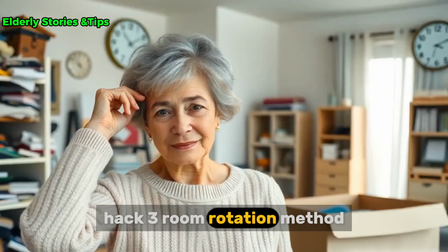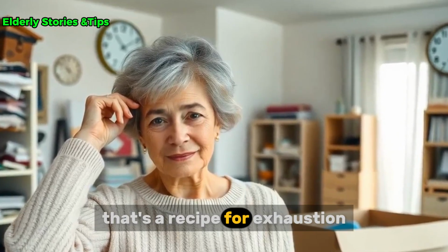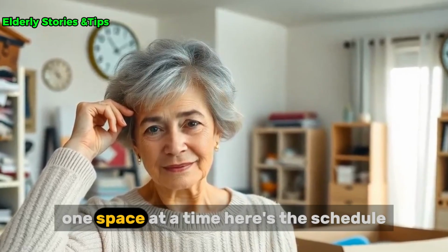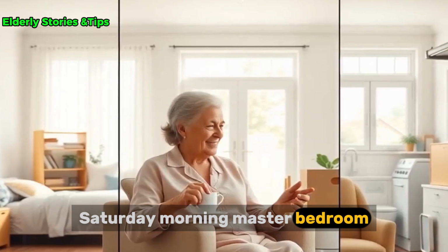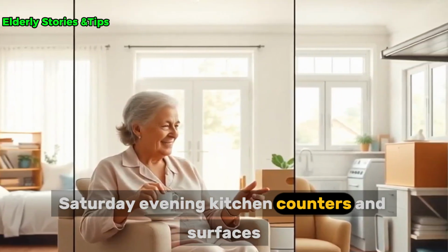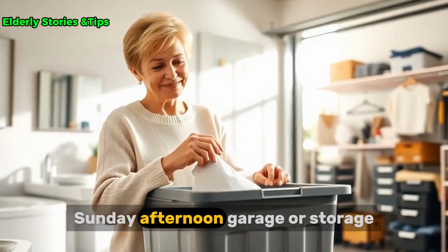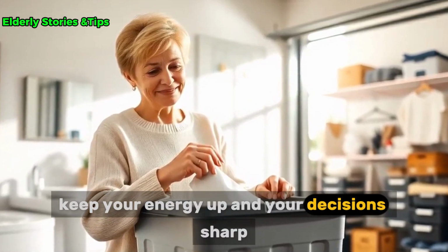Hack 3, room rotation method. Don't try to declutter the whole house at once. That's a recipe for exhaustion. Instead, work in 4-hour blocks, one space at a time. Here's the schedule. Saturday morning, master bedroom. Saturday afternoon, living areas. Saturday evening, kitchen counters and surfaces. Sunday morning, bathrooms and closets. Sunday afternoon, garage or storage. Short bursts keep your energy up and your decisions sharp.